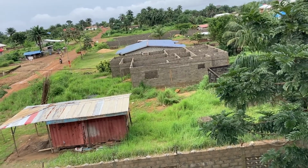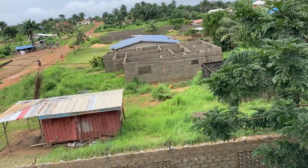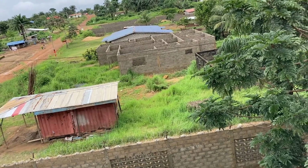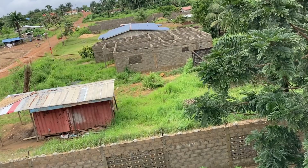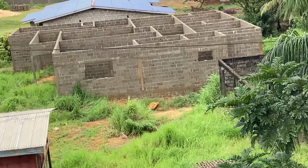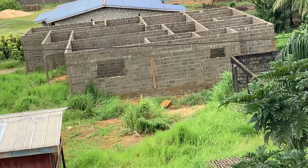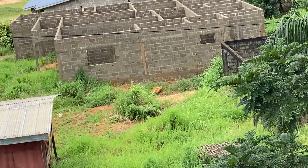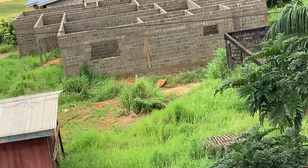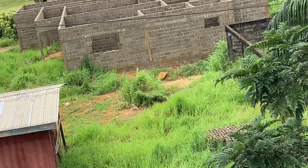The next time you see it, it's going to be roofed and ready for a renter or for whoever is living in it. It is that simple. So foundation was done in a week. Then they rested a couple of weeks, and then another week they came back and took it from foundation level straight to roof level.